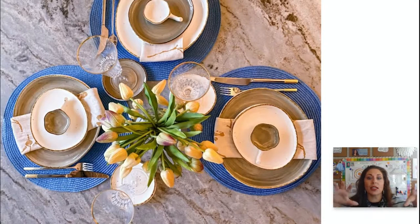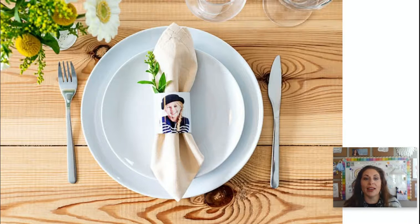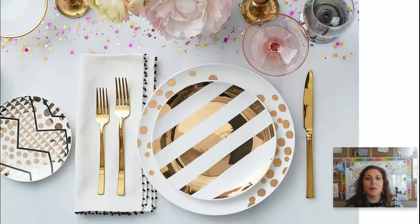So here you're seeing the aerial view, so up top, and you see three of them, and then you see the flowers below. Now, when you're looking at this angle, remember everything changes from what viewpoint you're looking at. Here's another napkin ring with a photo on it. I love it. And they put a little flower in with the napkin ring. Don't forget the centerpiece over there on the side.